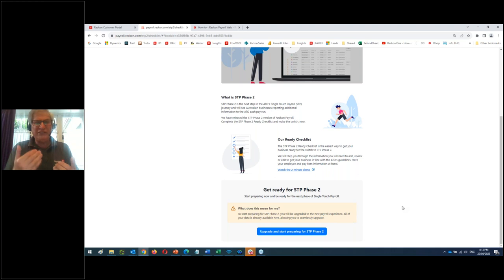The new graphic interface with a different way of interacting with the database, which I hope you'll agree with me, is much smoother, much neater, much faster, much more logical, much easier to work with. And what lies behind that, all that knowledge you've accumulated from your use in the Reckon One Payroll, you'll see that behind it, it's all the same there, so you'll be able to apply what you do. But once you click here on the start and start preparing for STP Phase 2, you'll lose that interconnectivity. So only proceed past this point when you are ready to commit to doing your pay in the new experience.